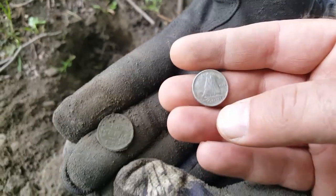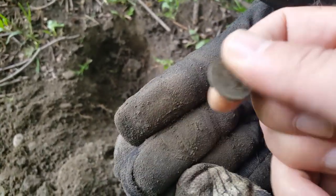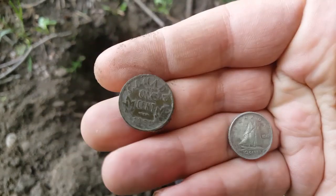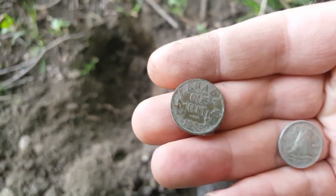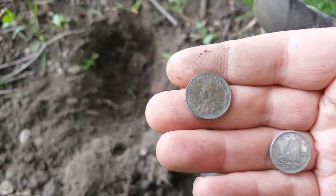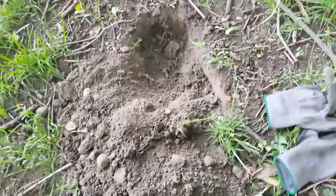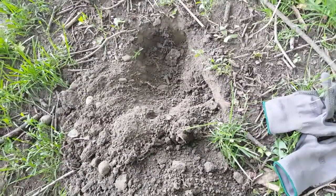And my 1942 dime. Nice. It's in good shape. Anything that comes out of here is going to be nice because it's dirty. Yeah, it's really nice. I'll trade you 5 George VI pennies in good condition. No deal. Bye-bye. Bye. Let's find another dime.